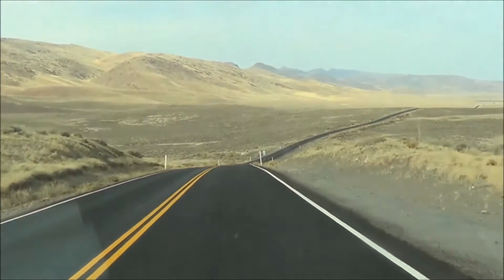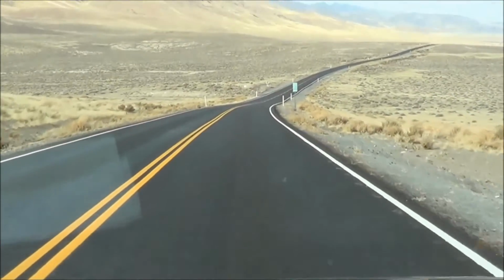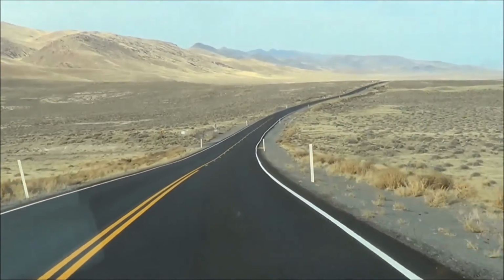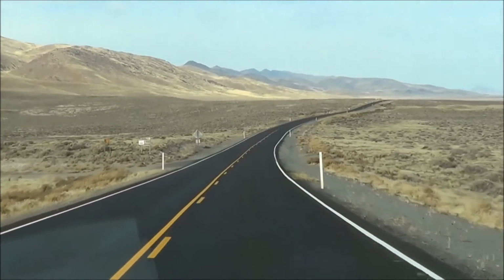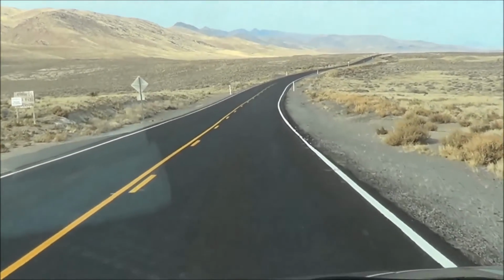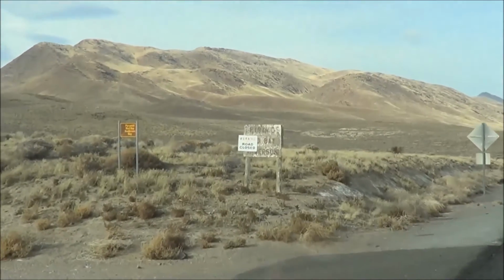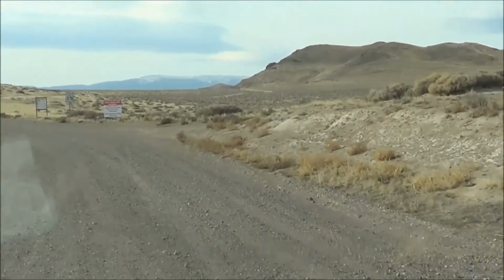Okay, it appears it is going to go to the left of those mountains. Should be coming up right here. Yes. So it's over those hills, but it's still going around on this side of these mountains. It says warning, road closed. Let's see how far we can get in here.